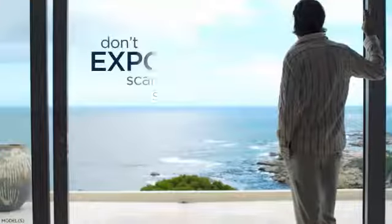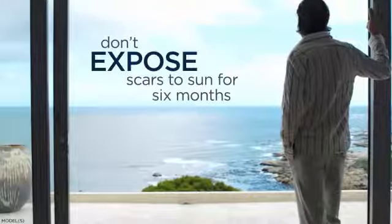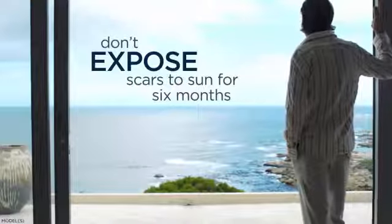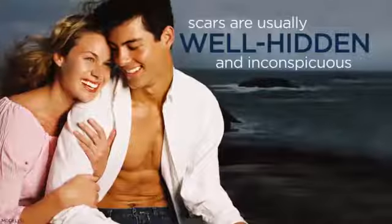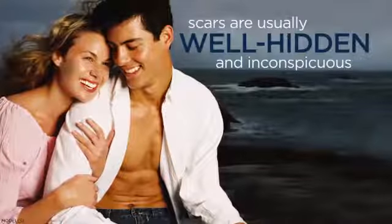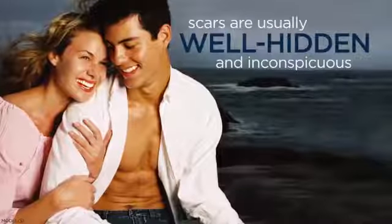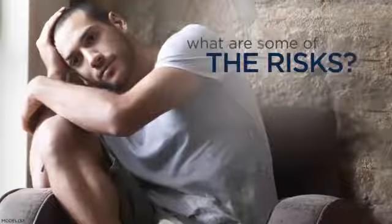Avoid exposing any scars to the sun for at least 6 months, as sunlight can cause scars to darken permanently. If you can't avoid sun exposure, use a strong sunblock. While there will be scars, they are usually well hidden and become very inconspicuous as they fade and mature. Swelling may take 3 months or more to fully subside and allow you to see the improved contour of your chest. What are the risks of gynecomastia correction?